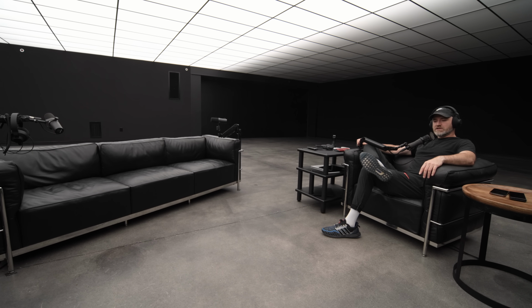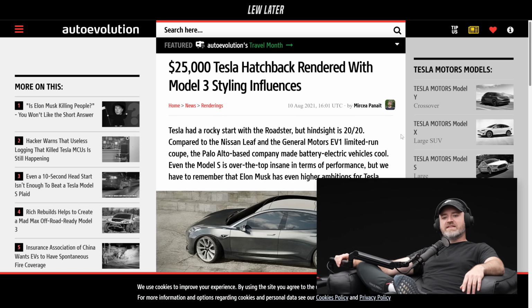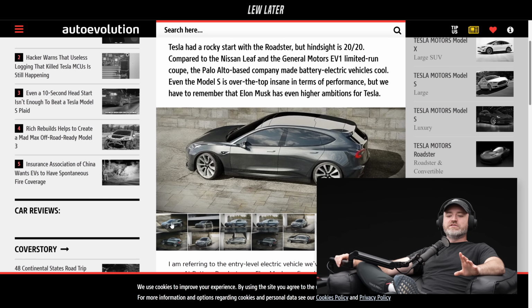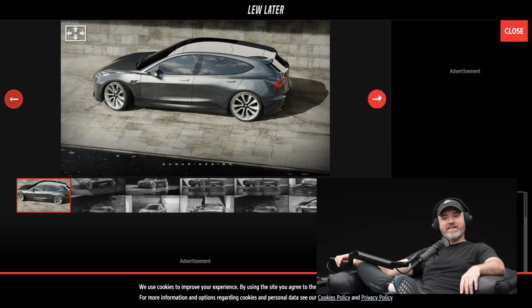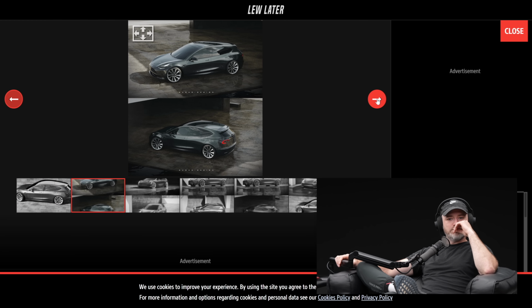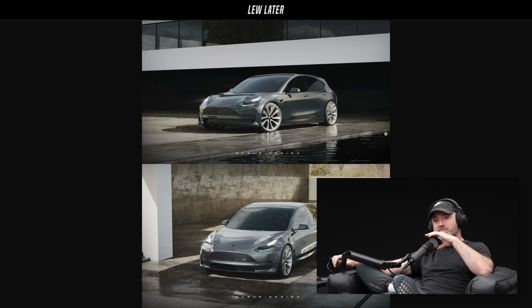Yeah, exactly. $25,000 Tesla hatchback rendered with Model 3 styling influences. So this is that properly cheap electric car that's going to save the world that's been talked about in the past. These are some pretty cool renders. Like they look very professional. Look real. Is this your car, your next car now?